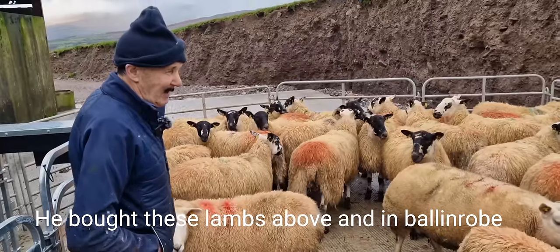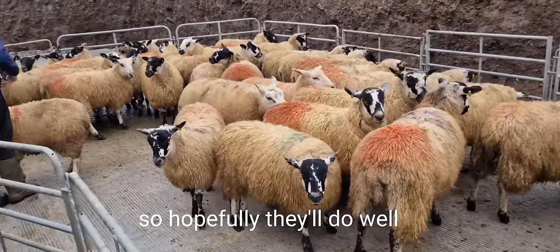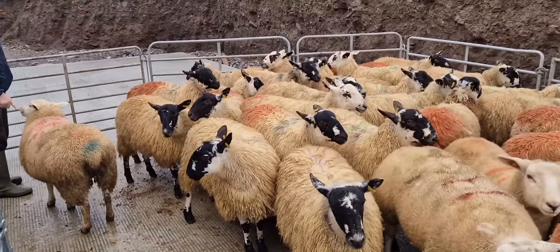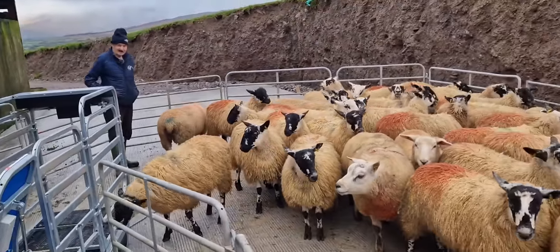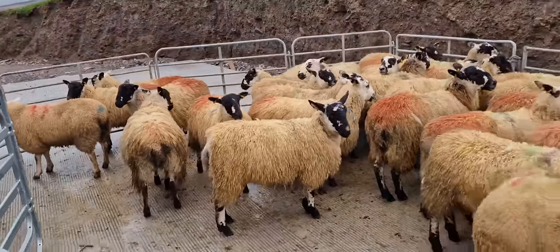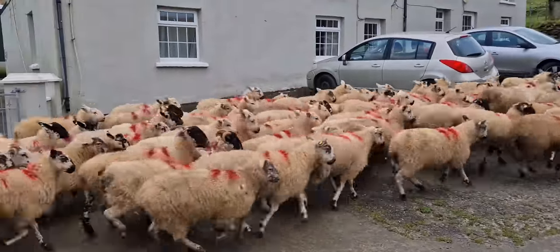He bought these old lambs above in Ballinrobe off David Prendergast, and they're fine lambs. They are fine, good, strong lambs, so hopefully they'll do well now. Springtime now, and hopefully they'll be in lamb. They've thrived since they came. They're all injected and dosed over the last few weeks. They're going down now to rougher ground. We must foot bathe them now first in the farm lane above. So that's the next job before they go down. Come on. So they're going half up now for a foot bath first.